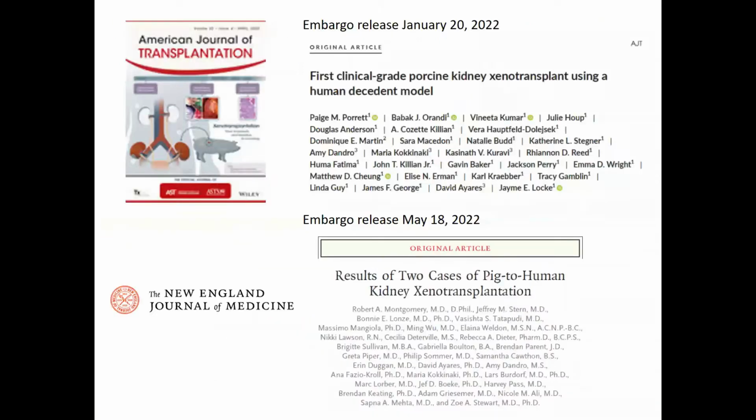And so with that, we were really excited to see the publication from last evening, to see that the Parson's model has been leveraged by an additional group that's been able to do 2 additional cases of pig-to-human kidney xenotransplantation. And we were approached by the board to really offer how our study compares to this recent publication. And so with that, I thought I'd turn it over to Dr. Porrett, who will really highlight what our study accomplished, as well as what Dr. Montgomery's study accomplished, and what the remaining knowledge gaps are.